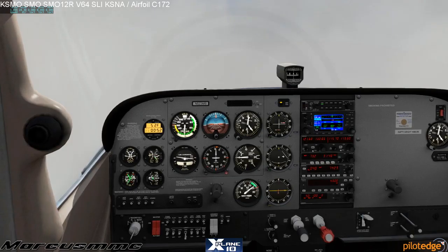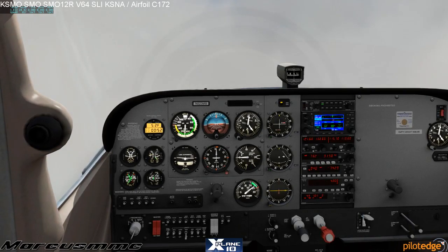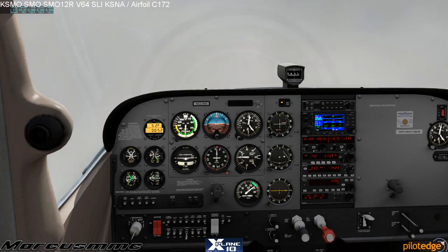American 211, contact LA Center 135.5 today. Okay. So, we've got our frequency 111.75 set up. Approach course of 196. American 211, LA Center, Roger, Oxnard, altimeter 2992.